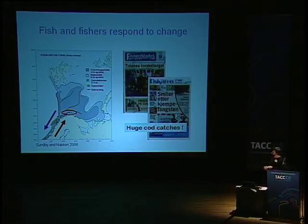It seems to be quite good. The fishermen don't have to go very far from their harbour. They can catch quite a lot, and they are happy this year. These are newspapers just for last month, and they are having huge catches.